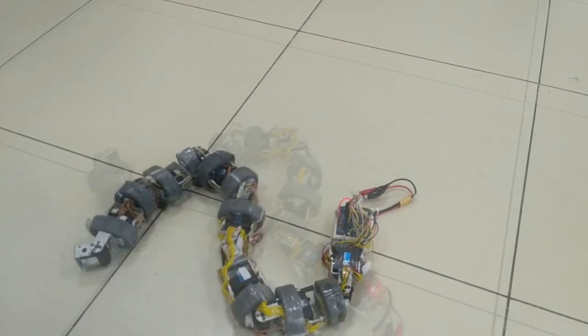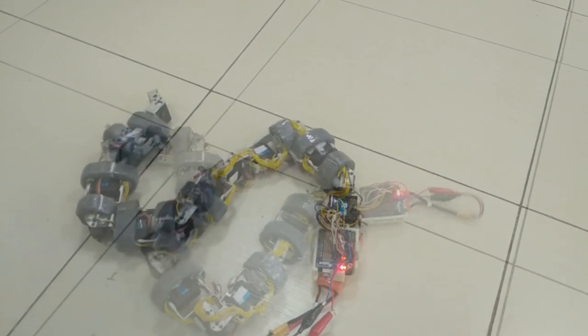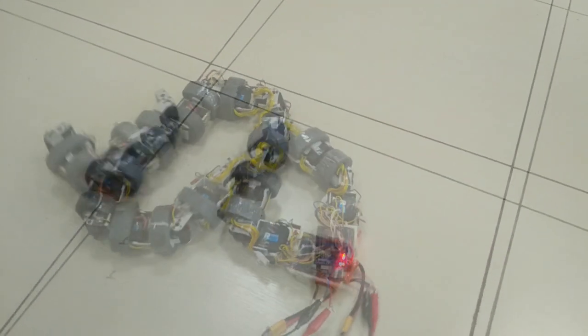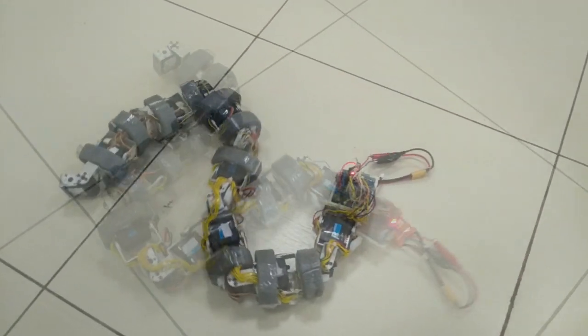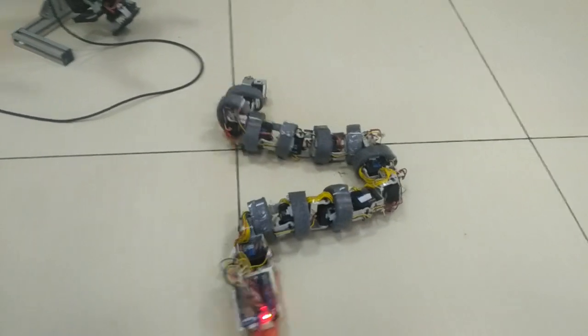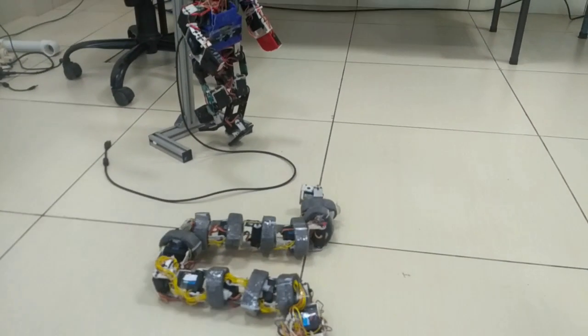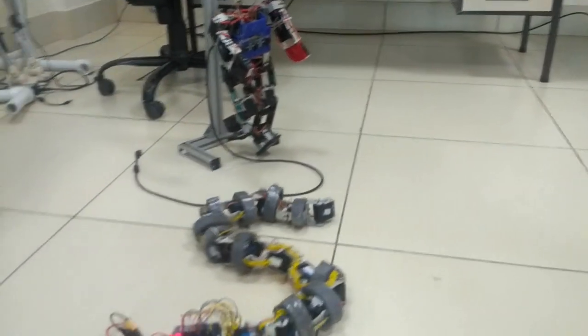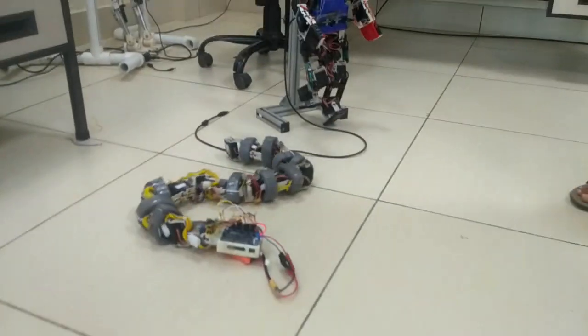Now we discuss the snake robot's motion gait generation method to navigate various terrain conditions. A snake-like robot with several motors connected in series is developed to perform the task of surveillance. To move on different terrain conditions, the snake-like robot has to execute various types of motion patterns such as serpentine movement, rectilinear movement, concertina movement, and side-winding movement.